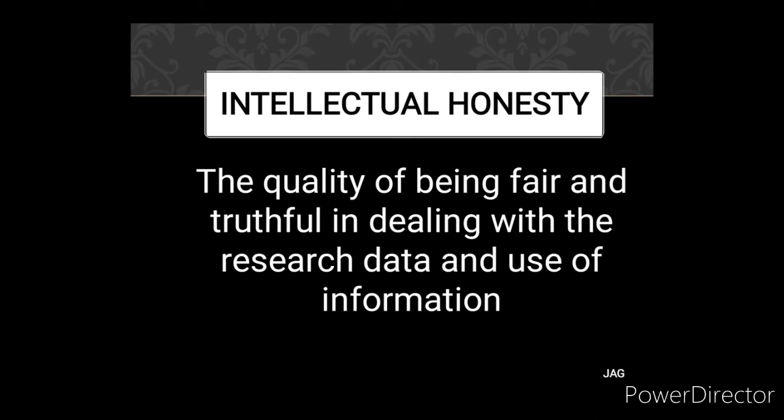Then, next is intellectual honesty, the quality of being fair and truthful in dealing with the research data and the use of information. So, intellectual honesty, for example, you have conducted an experiment. Gamitin natin yung experiment about plants. You are curious, why is it that a plant sa loob ng bahay is iba ang tubo niya kumpara doon sa plant na nasa labas ng bahay?